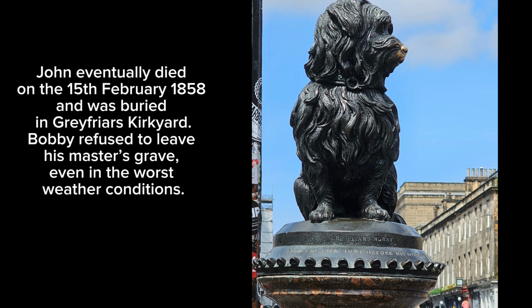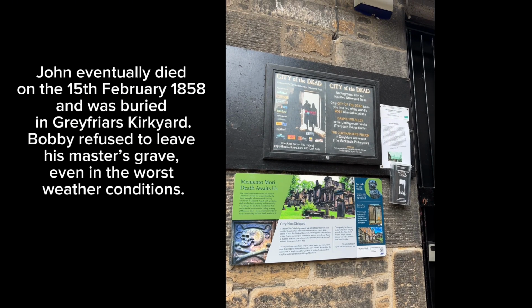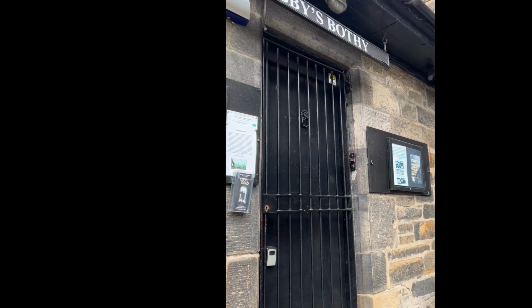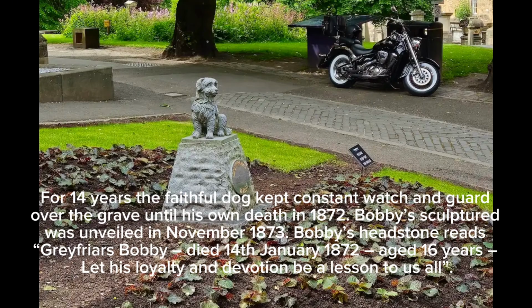John eventually died on the 15th of February 1858 and was buried in Greyfriars Kirkyard. Bobby refused to leave his master's grave, even in the worst weather conditions. For 14 years, the faithful dog kept constant watch and guard over the grave until his own death in 1872. Bobby's sculpture was unveiled in November 1873.